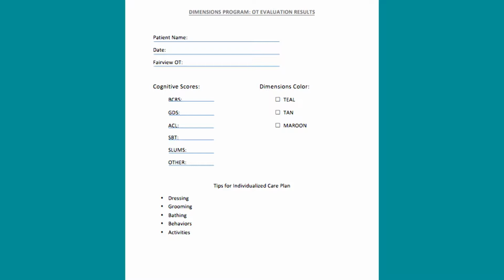So this is a new form that you're going to be seeing coming through email with the occupational therapist to the DHS. And that was one of the things we learned through our process. And then finally, there was just some confusion on how to use the global deterioration scale and ultimately to find that color, to assign that color.